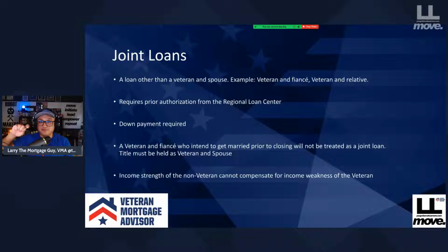So you split it. 25 divided by 2 is 12 and a half. So the non-veteran, non-married, has to come up with 12.5% or their half of the down payment, their part of the guarantee. Because again, the VA wants every house to be up to 25% guaranteed.